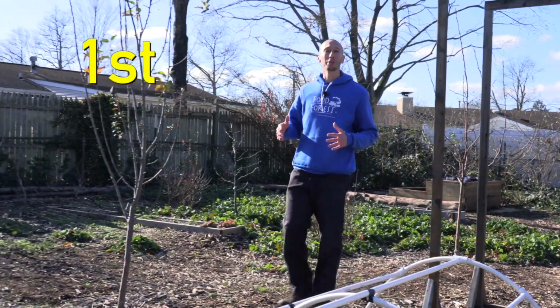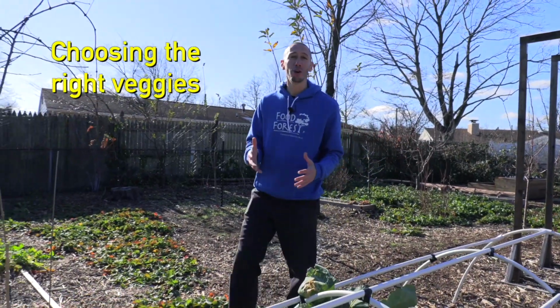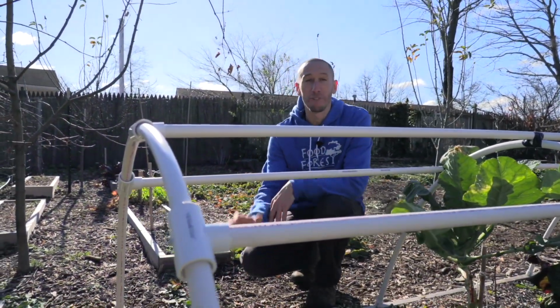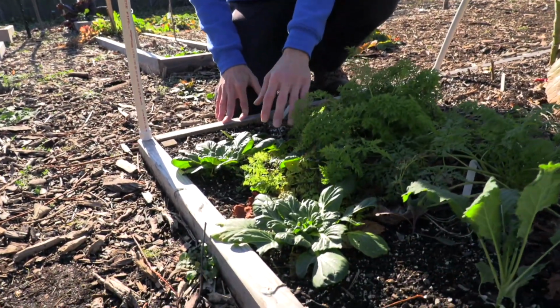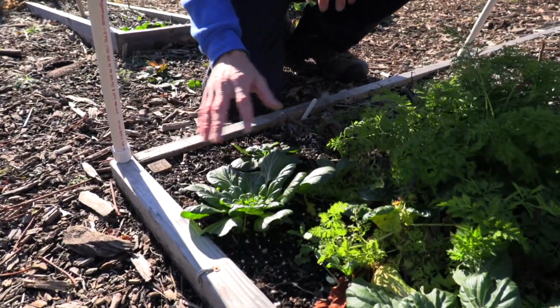The first and probably the most important factor with growing veggies through the winter has to do with choosing the right veggies to grow. The idea is to grow the most cold hardy veggies. Today, I want to share some of my favorite cold hardy veggies, not just for their ability to tolerate that cold temperature, but also for their flavor. My first and favorite, probably the most cold hardy of them all, is tatsoi.